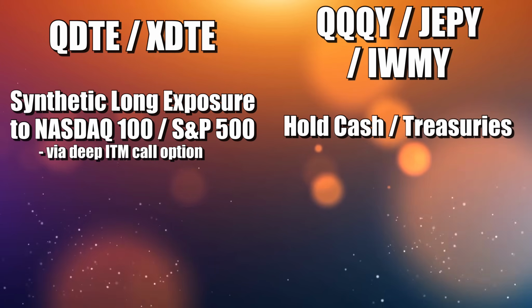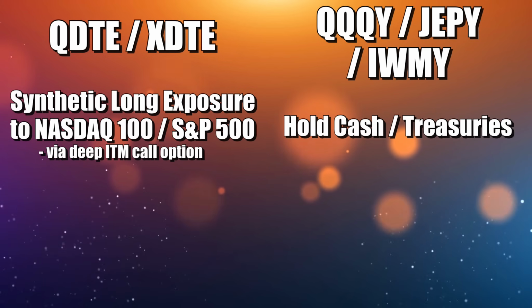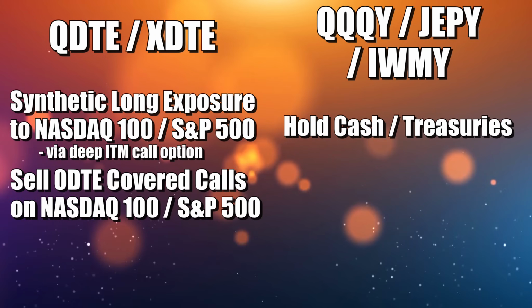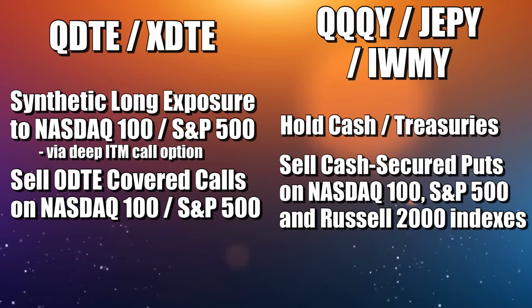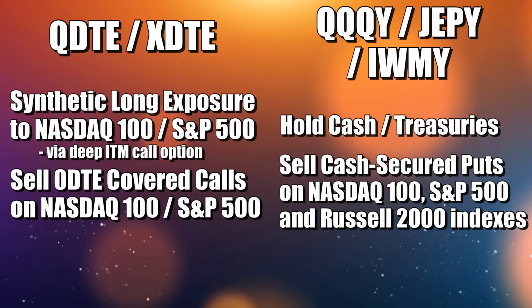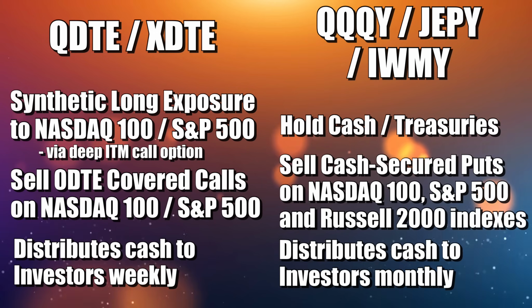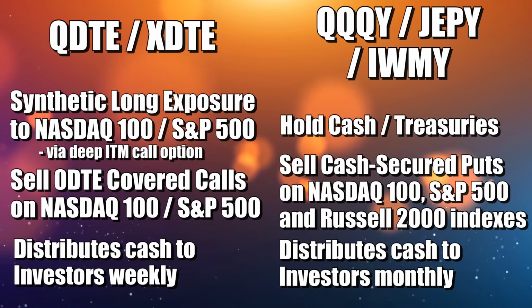Instead, they hold cash. Now, how is the income generated? With these investments here, they sell covered calls, not cash secured puts, covered calls only on this index. Whereas with the Defiance ETFs, all of them, they instead sell cash secured puts. Now, one thing that is a big benefit to QQQY, JEPY, and IWMY is that they hold cash, which means they're getting a big boost in cash flow from holding cash and generating that interest, whereas you're not going to get that with these ETFs.